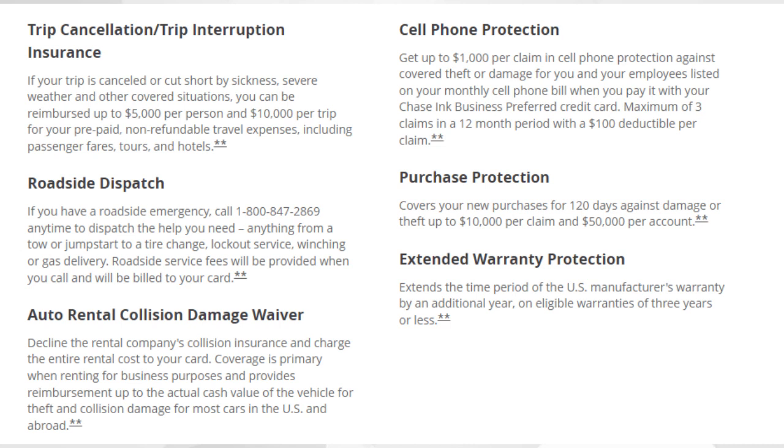You're also going to be receiving purchase protection. So this is going to cover new purchases for 120 days against damage or theft up to $10,000 per claim and $50,000 per account. And then finally, you're also going to be receiving extended warranty protection as well. So this is basically going to extend the time period of the U.S. manufacturer's warranty by an additional year on eligible warranties of 3 years or less.